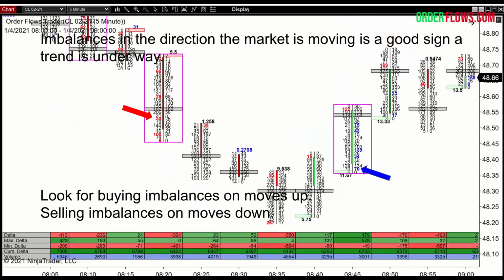Now, imbalances are a good way to determine the direction of the market, right? If you're going to see a lot of selling imbalances in a bar, those red numbers are selling imbalances, or blue numbers in a bar, those are buying imbalances, okay? And it's going to help tell you the direction of the market. So imagine this market sold off. It's got this little bounce. I'm going to get short here, but then all of a sudden you see a lot of buying imbalances. That's not a good sign if you're short.